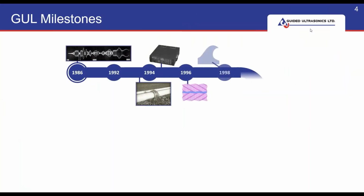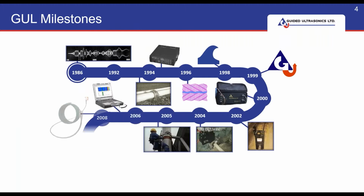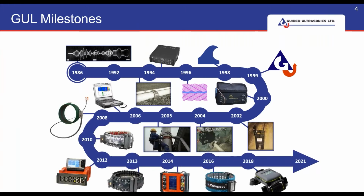This slide shows a timeline for the GUL product development and hopefully shows you just how progressive the company GUL is. Certainly, by no means are they an idle company. In 1986, guided wave testing began with a poorly understood signal and the formation of a joint industry project to investigate the signals and determine their values.